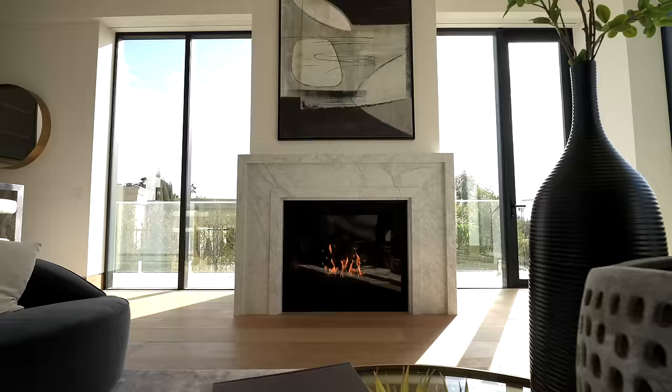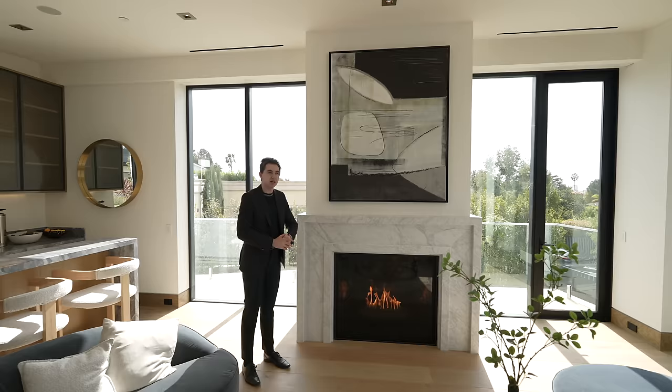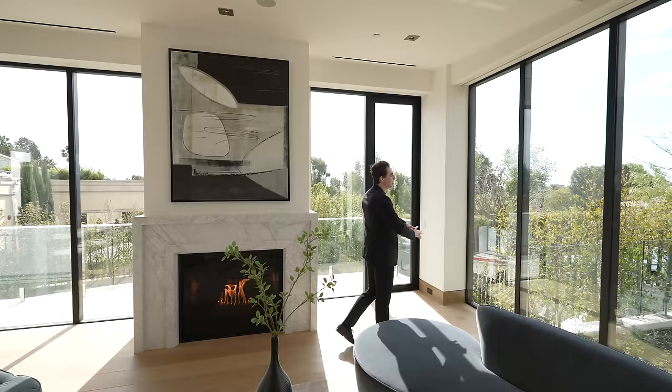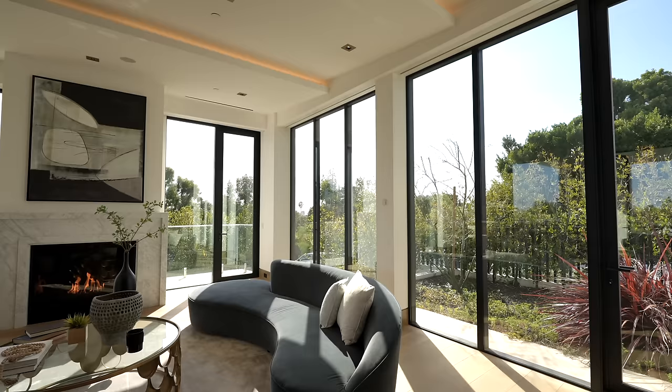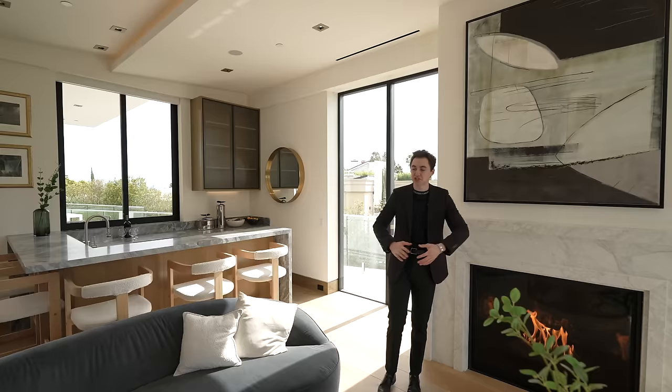As you come in, you've got your built-in fireplace with the stone details surrounding this area. And this room is also surrounded by floor-to-ceiling walls of glass. You can see that you've got beautiful views of your exterior foliage, and you've got several methods of access to the outdoors. I love all of the contemporary furniture that they have staged in the area.